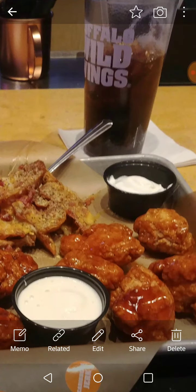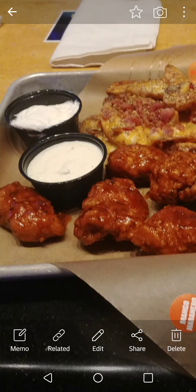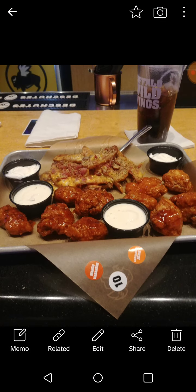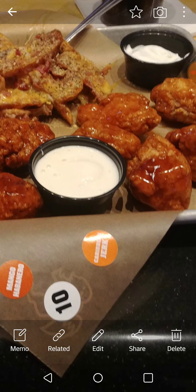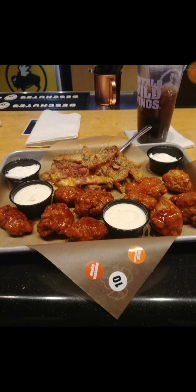I got the black cherry Dr. Pepper. They put in black cherry mix in with it. And I wish they had other mixes. They used to have a bunch of different things, but I think I've talked about that in a past video too. But there's that, and the wedges, and the flavors that I got are mango habanero and the Caribbean jerk this time. I went back to the Caribbean jerk.